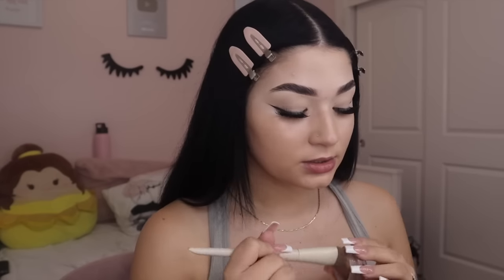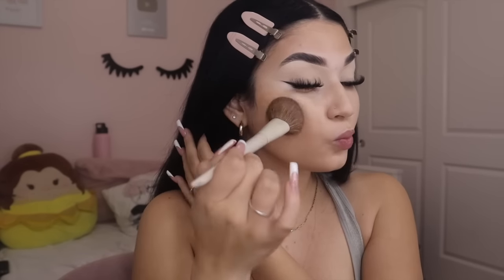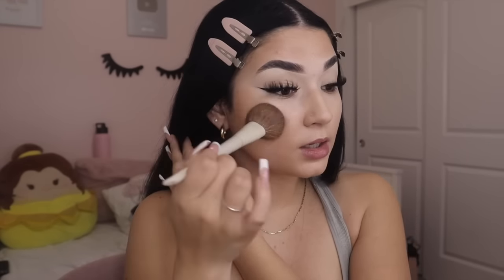I'm 100% a blush girl, but I do like bronzer just to add a little bit more like snatched, you know what I mean? I use the e.l.f. Putty bronzer in Honey Drip, if you guys are wondering. And I use this makeup outright brush and I just dip it in there and then I stipple it around my forehead. I blend it all the way down into my eyebrows. Just like that. Do my cheeks. And I just stipple it in and blend.